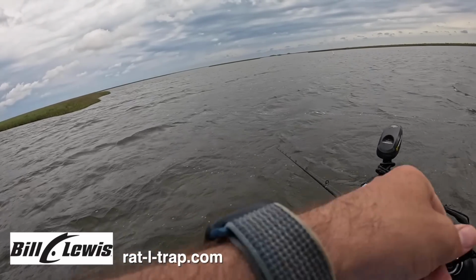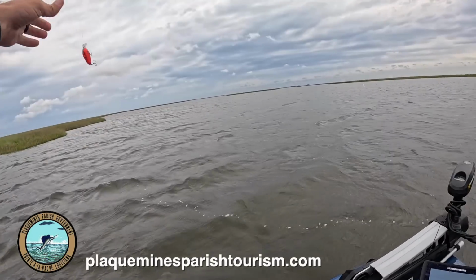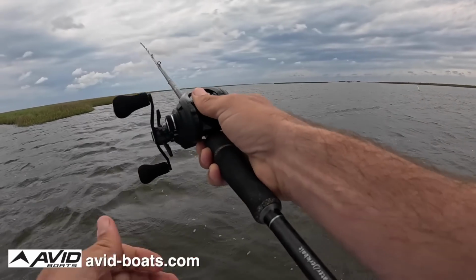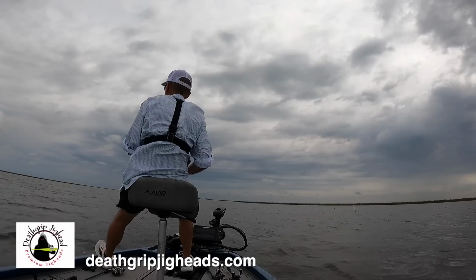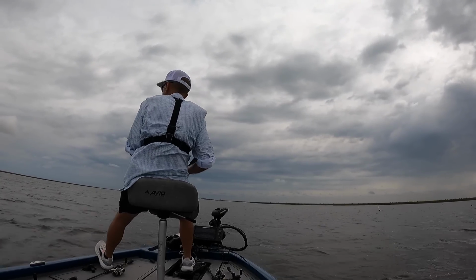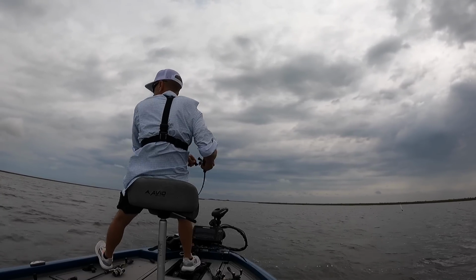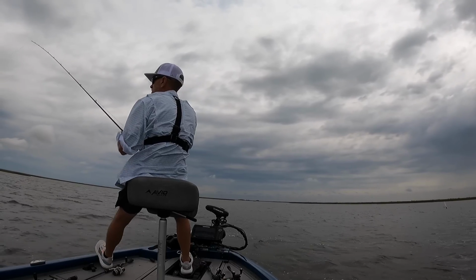I fished this lake recently and caught some fish in here, so I've come back. For now, I'm sticking with this Echo 1.75. Definitely feels like the right bait with these conditions. On the way over here, I confirmed that the tide is falling. So I'm hoping the water in this lake cleans up a little bit. It's fishable, but it's not great. And I got a snag.